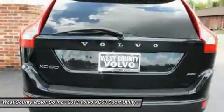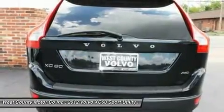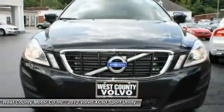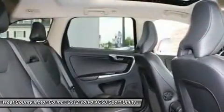Our XC60 is brought to life courtesy of a 3-liter turbocharged 6-cylinder engine. This sassy little engine will kick out 325 horsepower.